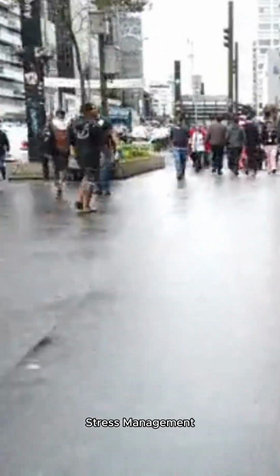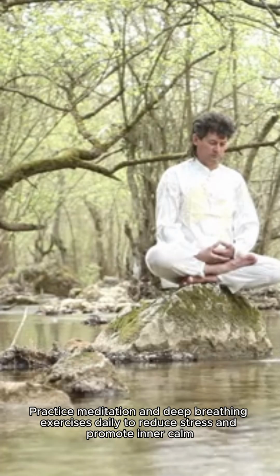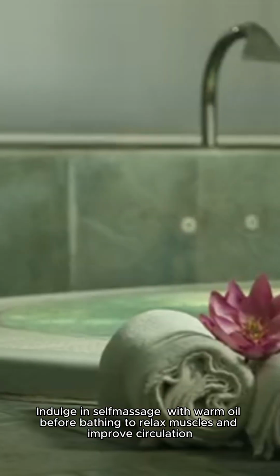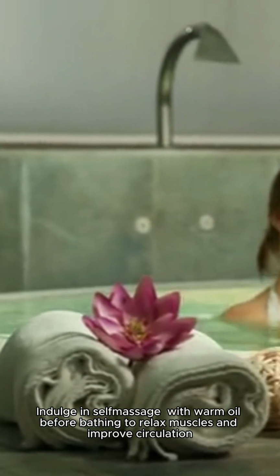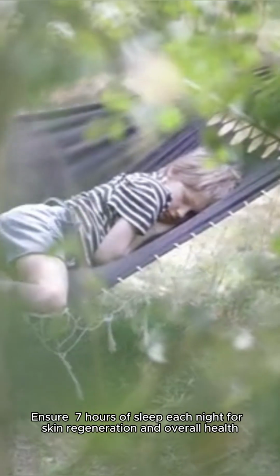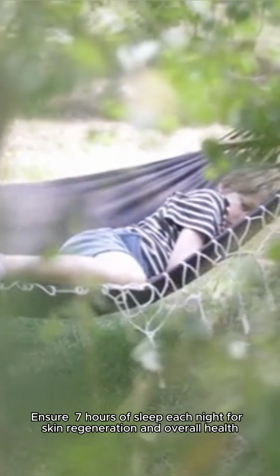Relaxation, stress management. Stress impacts skin health and overall well-being. Practice meditation and deep breathing exercises daily to reduce stress and promote inner calm. Indulge in self-massage with warm oil before bathing to relax muscles and improve circulation. Ensure 7 hours of sleep each night for skin regeneration and overall health.